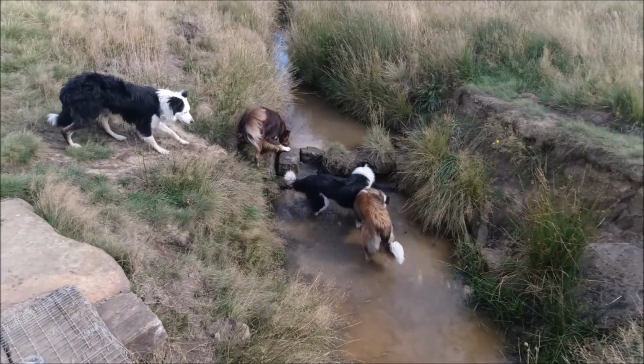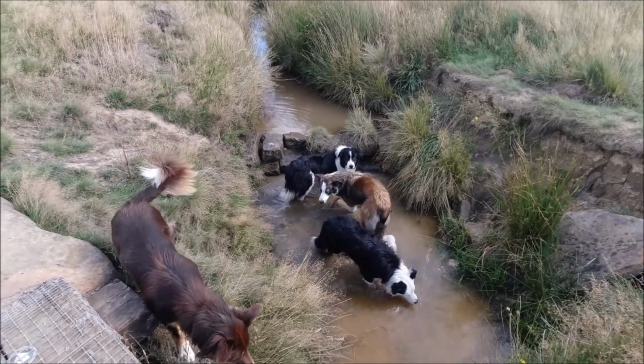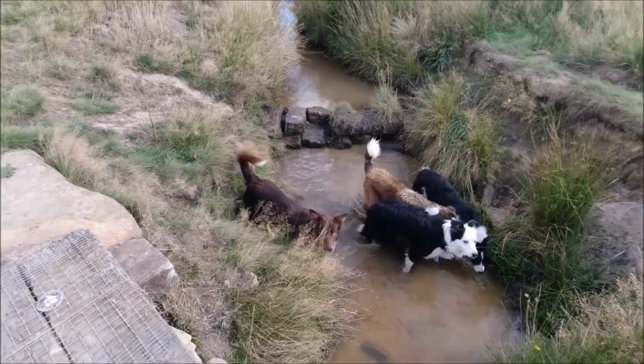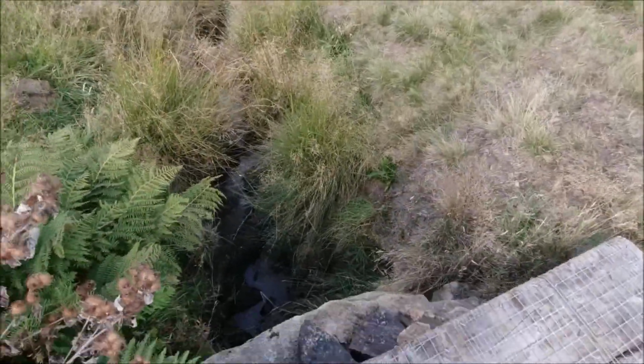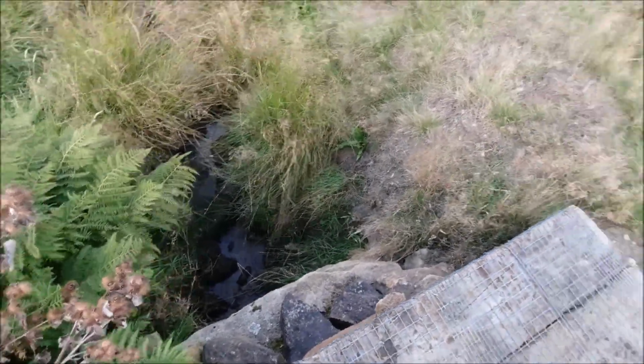And the kids have found the water. A happy dog is a paddling dog, apart from Nab. Oh, you got your feet wet. Are you alright? Are you feeling well? You're going through the tunnel then, cool. We had a head out, but that's it. He's there.